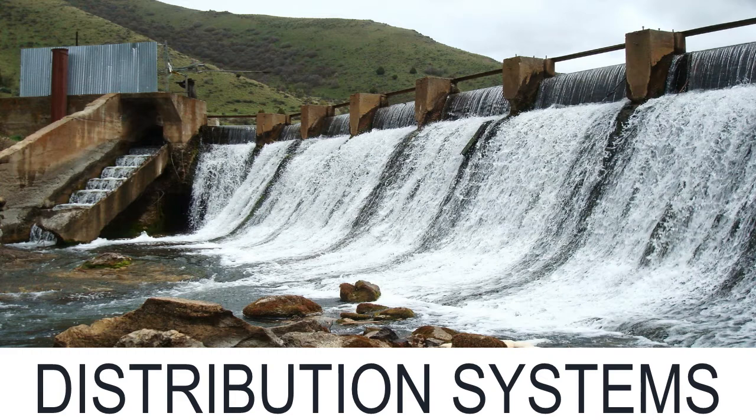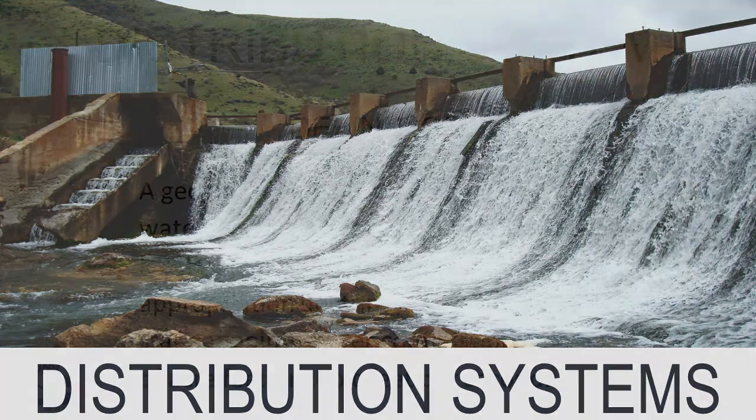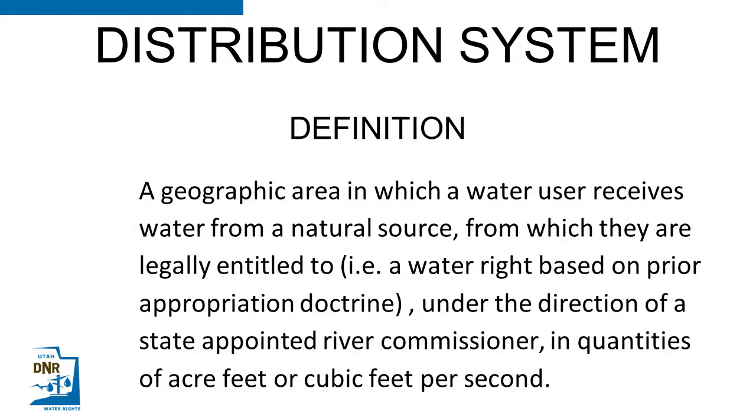Once I've got all my paper water rights in order, how do I receive the water? For lots of water right holders, their water is regulated and delivered by a distribution system. I'll pause here and let you read this technical definition. A distribution system is an area defined by the state engineer with water.